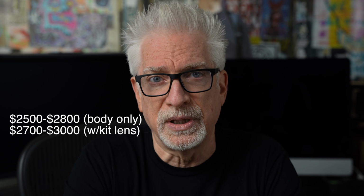Specifically, the 4 uses an a7S III shell with almost 3 times the megapixels at what could be as low as 2/3 the price. Sony couldn't give us precise numbers during our briefing, and as I just said, I had to record this well before the embargo lift, but they did say then that it would fall somewhere between $2,500 and $2,800 body only, $2,700 and $3,000 US with the kit lens.